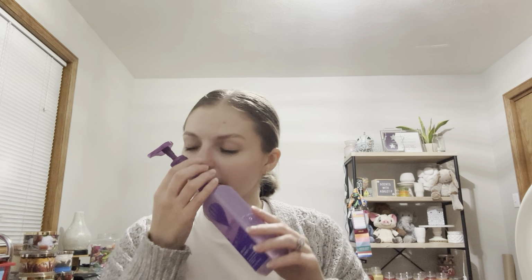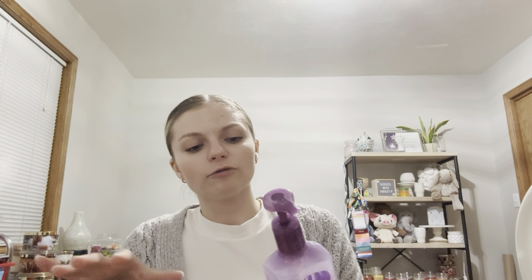This was actually nice. It was coconut milk, sunny starfruit, and warm sands, which you wouldn't know from the name. It was nice. It was a very creamy coconut. I didn't really get anything specifically fruity, but I think the warm sands and the coconut made it such a creamy coconut. It was very good. And I like that formula. I like the foaming. I like them both.